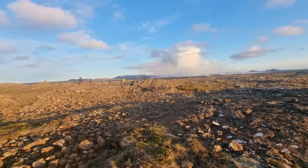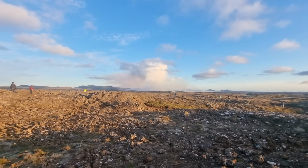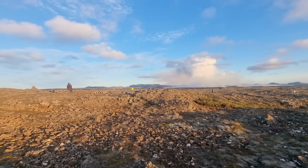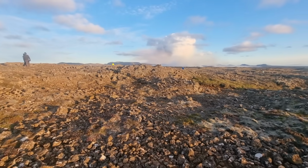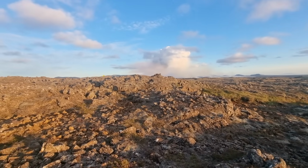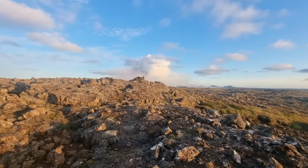Yeah, it's possible to launch a drone here and reach the volcano, but at least you can reach the lava. I don't know the exact distance to the volcano, but you can fly some distance. I think it's at least 2 kilometers, the very least, but maybe more.